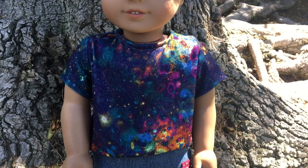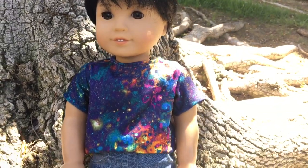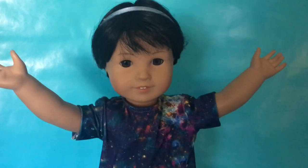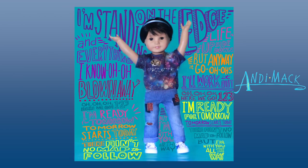I already made a galaxy shirt before, but I had to edit the space otter after. As you saw, I tried taking the photos outside, but I didn't like how they turned out, so I went inside and settled on recreating this photo shoot. And here is Andy Mac.